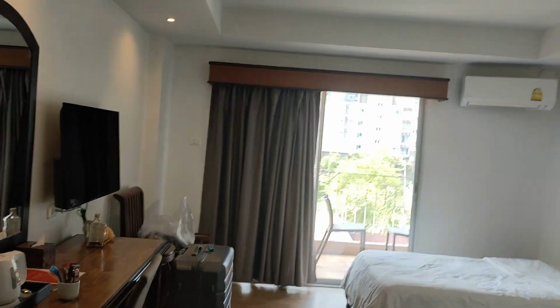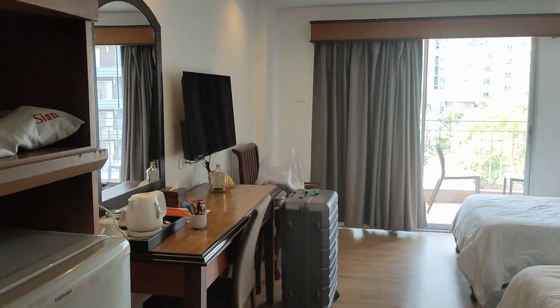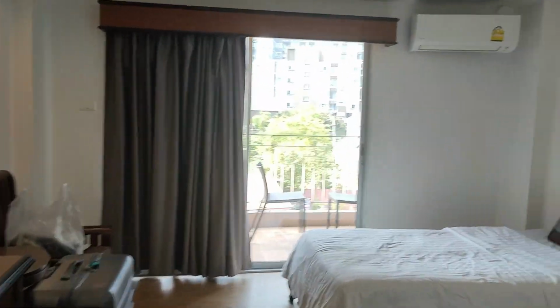And the bathroom is a fair size, with a very, very efficient shower. All works very efficiently. When the maid comes in and does it up, it looks spotlessly clean. They do a very good job of that. So, let's take a look out here.